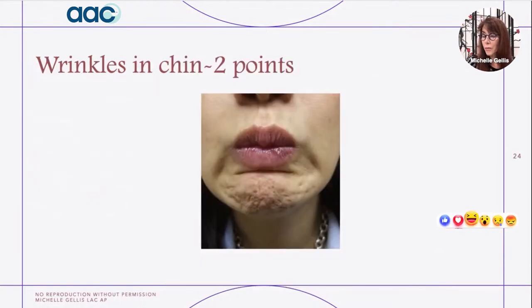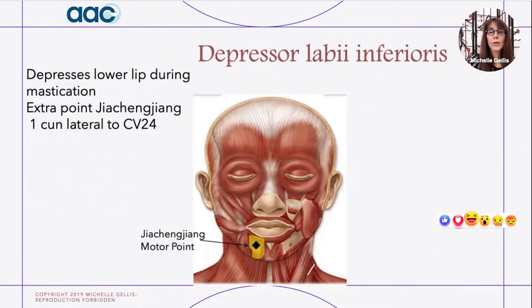Another area that motor points are very beneficial for is treating wrinkles in the chin. As we age, these chin wrinkles or chin dimples can be more noticeable because the mentalis muscle and the depressor anguli oris muscle don't function as well. So by doing the depressor labii inferioris and/or the mentalis and/or the depressor anguli oris, all of these muscles are going to work together to cause that issue.